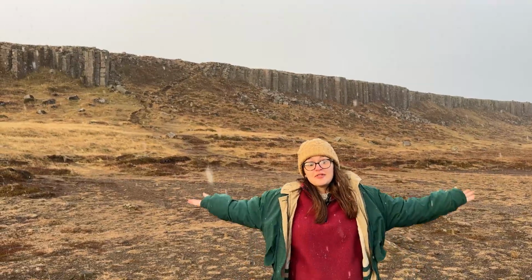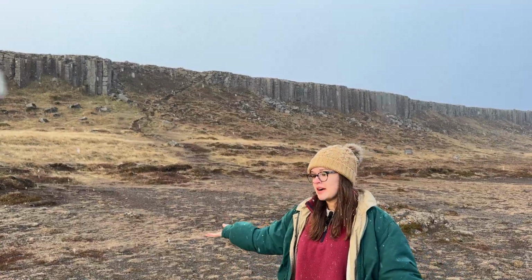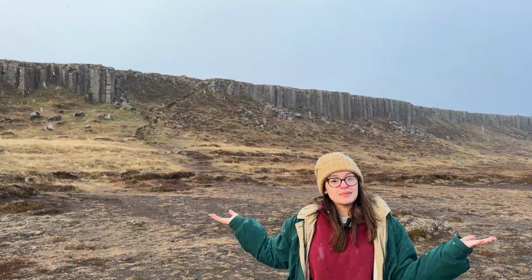You can probably tell from our surroundings, but we're back in Iceland and we got, I don't know if you can call it a warm welcome, but we got quite a magical welcome with some snow here at our first stop at these very crazy basalt column cliffs.